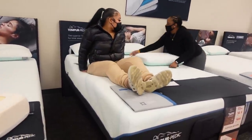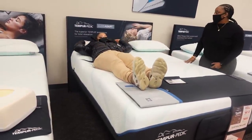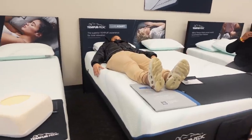So here you go. This is the exact mattress I sleep on at home. I like mine a little bit softer too. How's this one feel? It is soft. So you naturally have a curvature in your spine. When you're laying flat, you're stretching that curve out. When your body's adjusted, you're giving your body a chance to contract to that curvature.